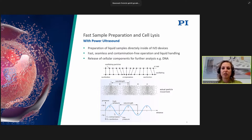So we can see these ultrasonic waves here in the scheme, and here is a picture of tiny particles that shows how ultrasound is propagating in the media, for example, air or a liquid. And we can see these so-called compression zones and here rarefaction zones. So we see a higher density and a lower density of particles or media when ultrasonic waves are traveling through the media. These compression and rarefaction zones lead to a bursting of material. In this application, it's the bursting and blasting of, for example, the cell wall for cell lysis.